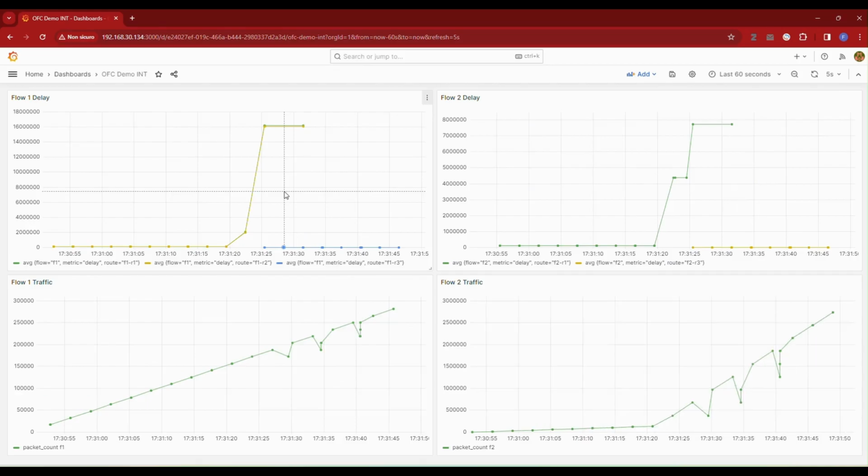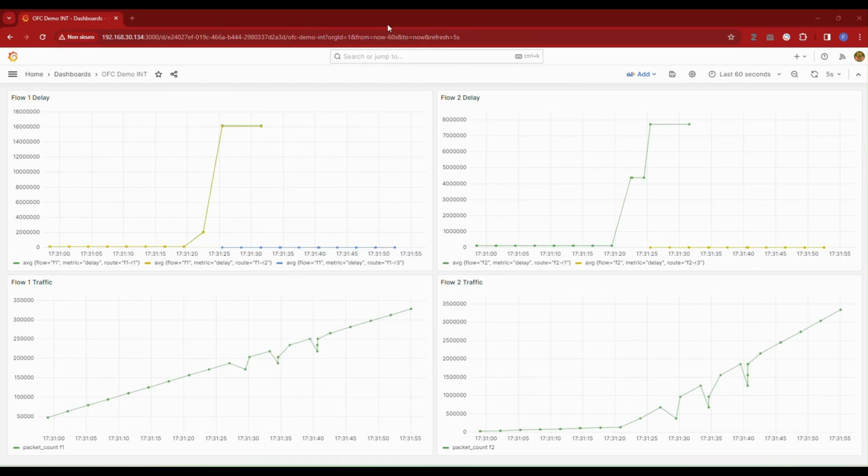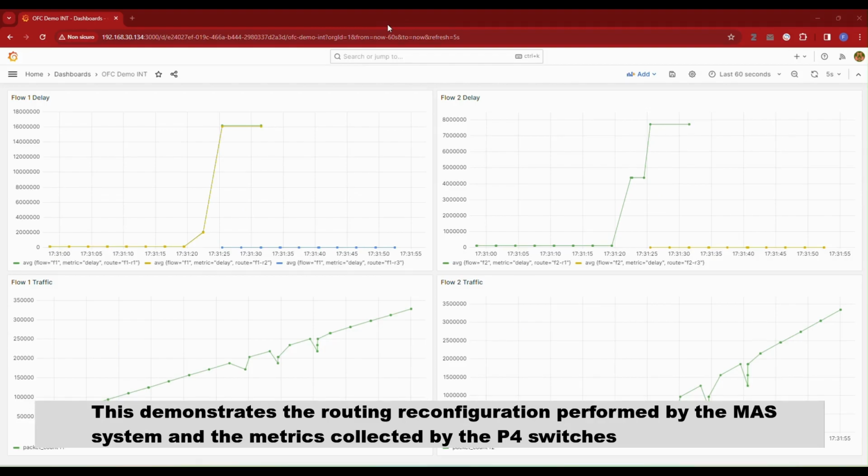Delay measurements from paths 1 and 2 are no longer shown, and now they are displayed on path 3. This demonstrates the routing reconfiguration performed by the MAS and the metrics collected by the P4 switches.